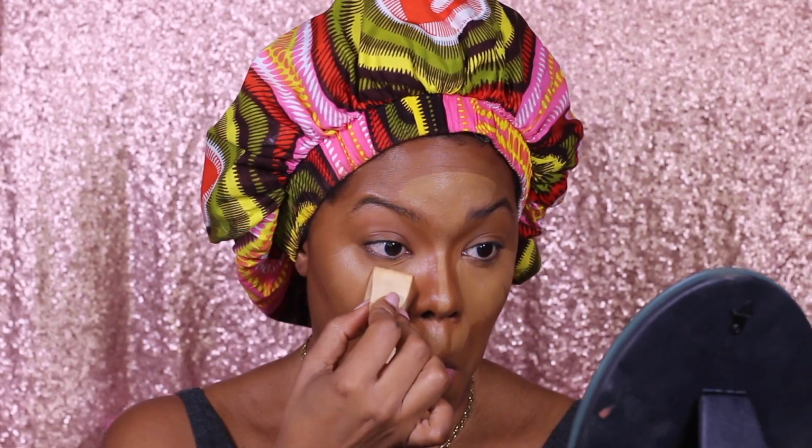Alright, so taking my Urban Decay All-Nighter Setting Spray, I'm spraying my trusty sponge and I am going to blend that highlight and contour into the skin.